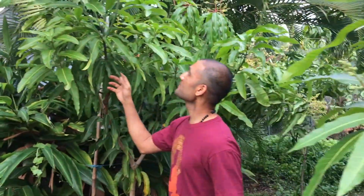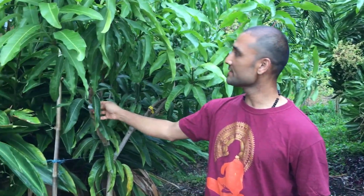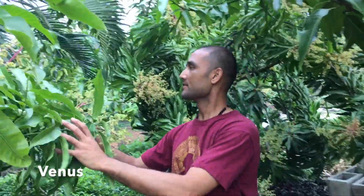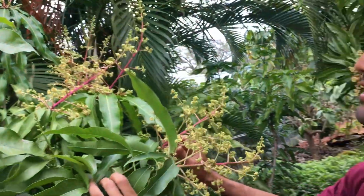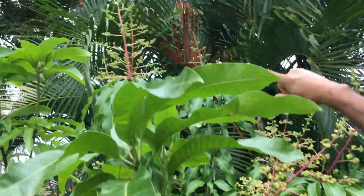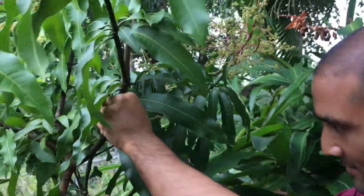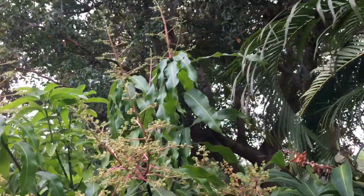On to the right here, this is a multi-cocktail tree. So we have Venus. Most of the Venus branches that I have grafted, you can see here. All the Venus grafts from last year have flowered. This is all Venus grafts up there. There's also Phoenix here that has also flowered. So the Phoenix graft has flowered.